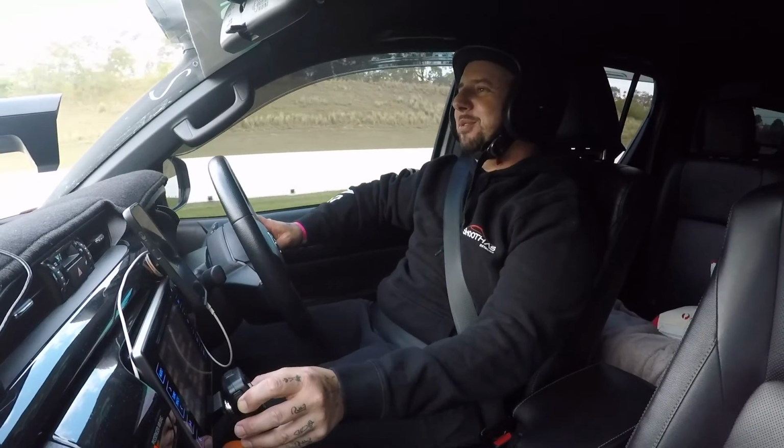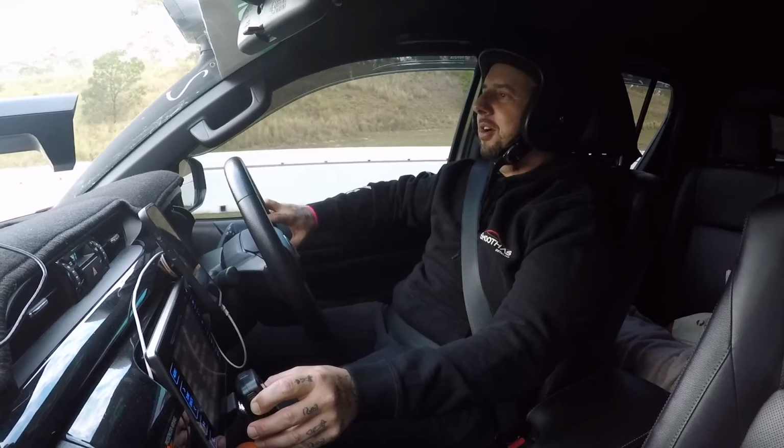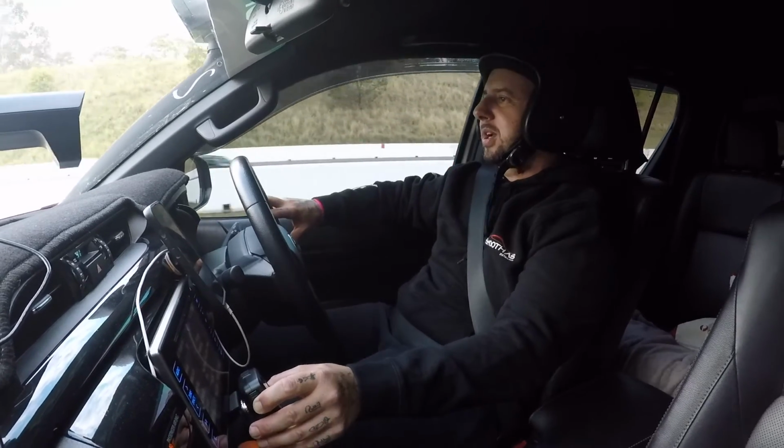Funny, but fuel weight aside, we've got exactly the same gains. You're pretty much beating me the same. I think just my 60 footer, I'm a little bit quicker.